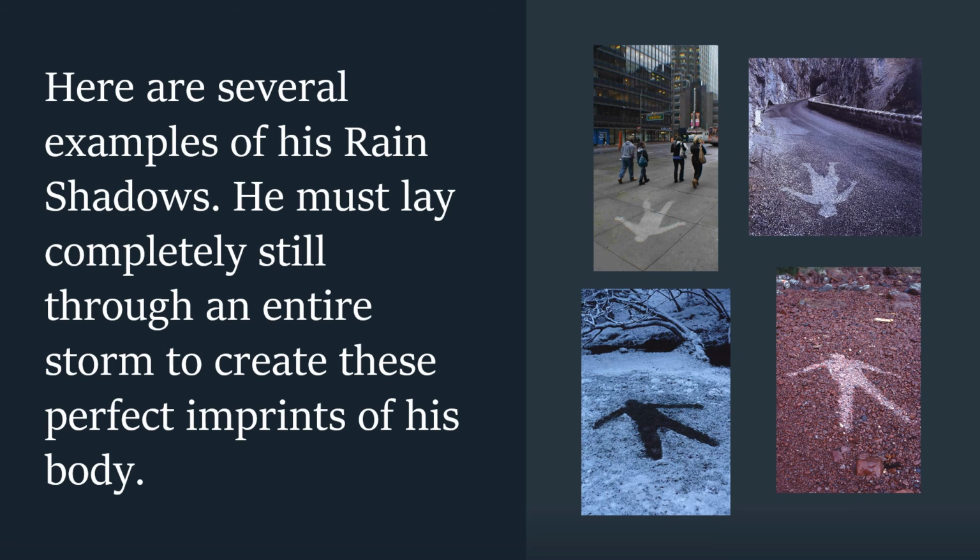I've come to respect Andy Goldsworthy as an artist so much, not just because of how creative and original his ideas are and how each piece is one-of-a-kind and so interesting, but because of the uncomfortable situations and the patience he practices in order to bring his ideas to life. As you can see here, this is one of his rain shadows, and he's made many of these. In order to make them, he has to lay completely still for an entire storm and then get up and hurry and take a photo. As you could imagine, this is not a comfortable process. He has to lay there for a very long time in very uncomfortable conditions, but he does it because he really cares about bringing out the final product, and I really respect him for that.